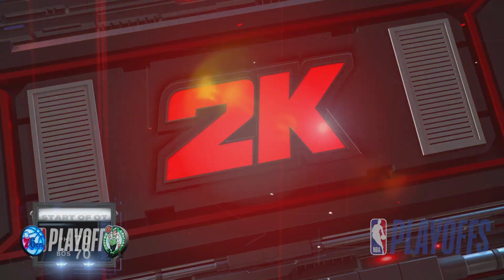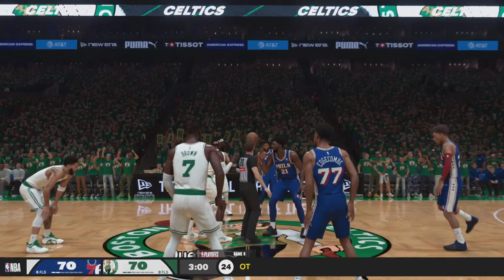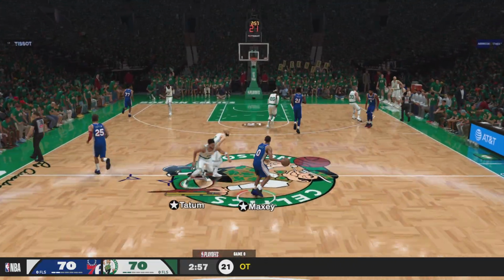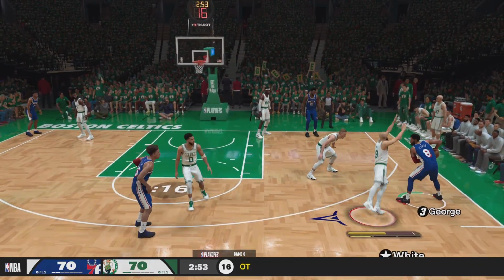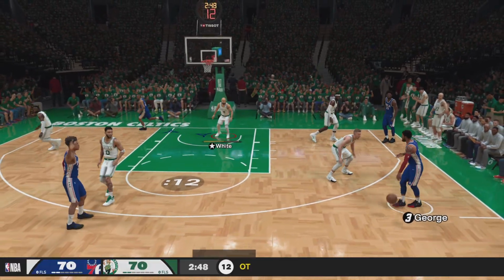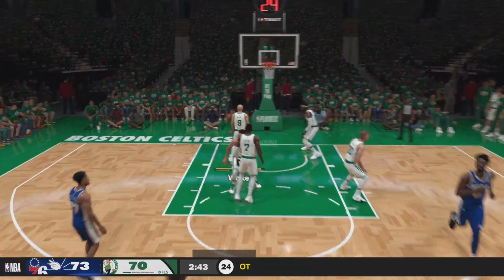Glad to have you with us as we get going in overtime. Neither team giving an inch in this game. Maxey and Edgecombe man the backcourt. Then it's Joel Embiid. Then there's Paul George. And it's Barlow in at the 4. George knocks down the trifecta.